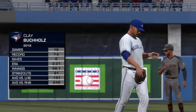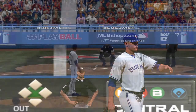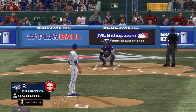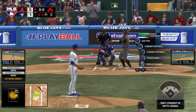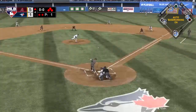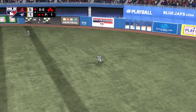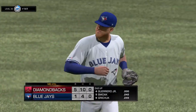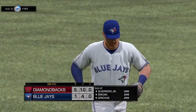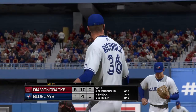Clay Buchholz answers the call from the pen here in the fourth, as they didn't get the outing they were hoping for from their starter. From the belt, kicks and deals. Now a ball hit in the air, and this looks like it'll get him out of it. He'll get there in plenty of time to put this one away, and that ends the inning. Diamondbacks leave them loaded. They lead this one, though, 5-1.